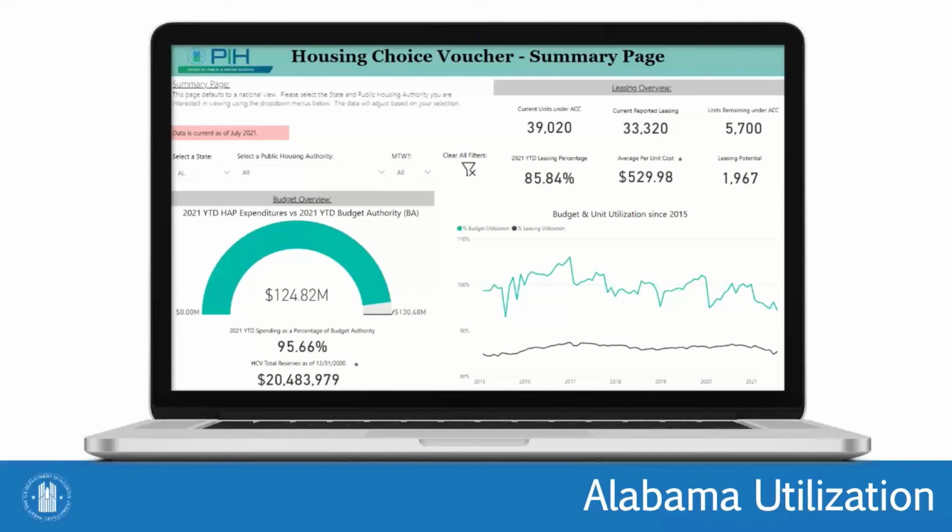Below that, you're going to see HCV total reserve balances as of the beginning of the year. So at the beginning of 2021, coming into this year, PHAs in Alabama were holding $20 million in reserve. And what that reserve is, it's HAP funds that are unspent that you have access to be able to continue to house additional families.